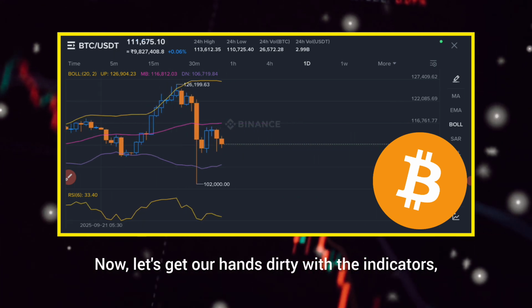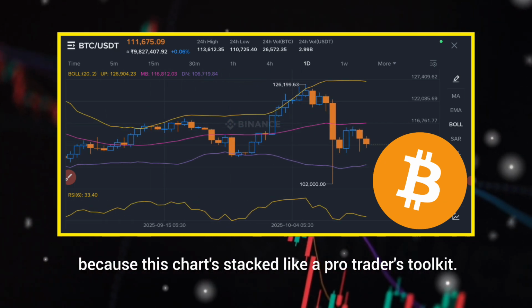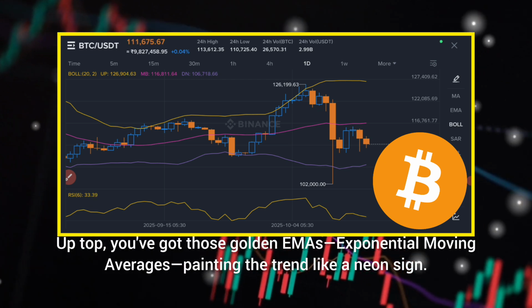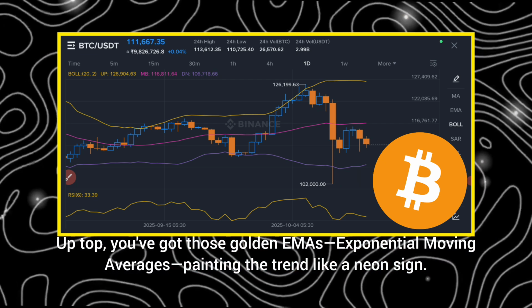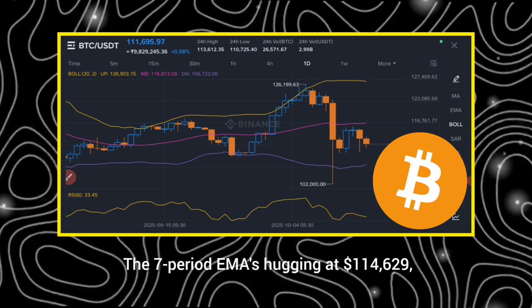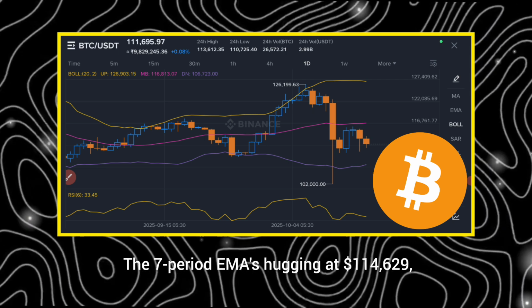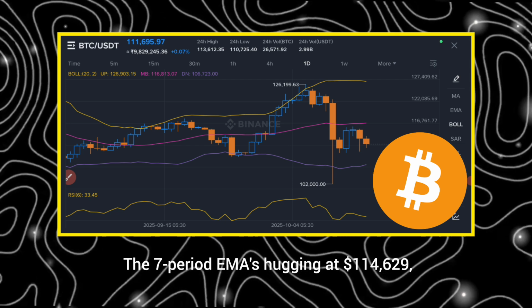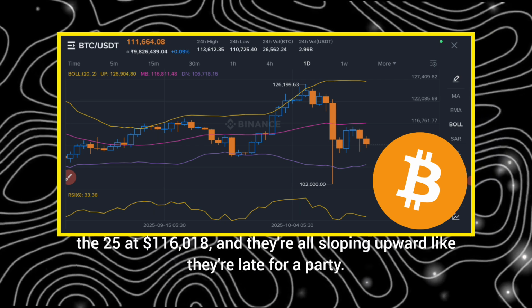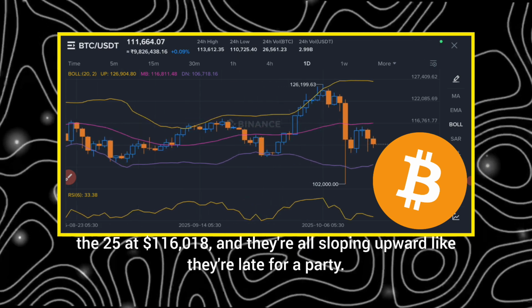Now, let's get our hands dirty with the indicators, because this chart's stacked like a pro trader's toolkit. Up top, you've got those golden EMAs, exponential moving averages, painting the trend like a neon sign. The 7-period EMA, hugging at $114,629. The 25 at $116,018. And they're all sloping upward like they're late for a party.